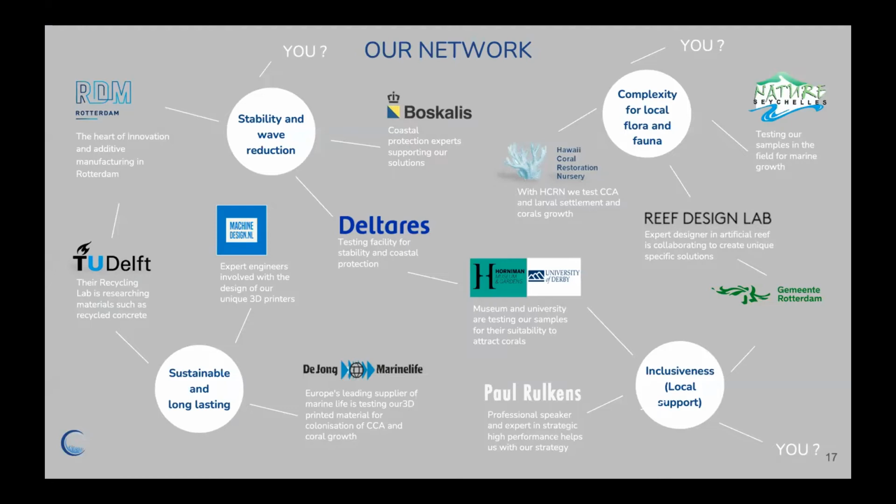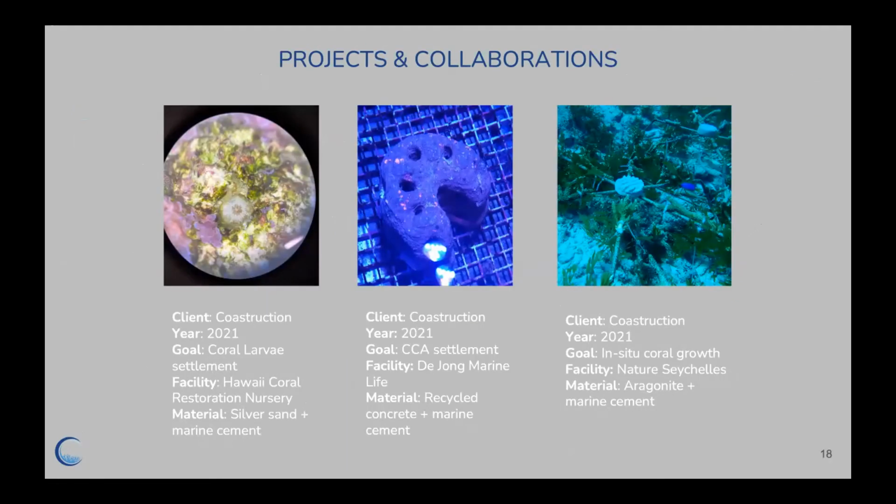We're also collaborating with the Horniman Museum in the UK and the University of Derby, also looking at coral larvae settlement. Here are some of the results that we have. The colonization of crustose coralline algae that you can see in the middle. That's a collaboration we have here in the Netherlands with Young Marine Life. And the left picture is a coral larvae settlement from Hawaii. And the right picture is one of our pucks that we printed just to see how they were doing in the Seychelles.